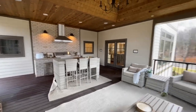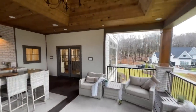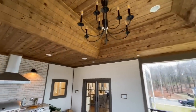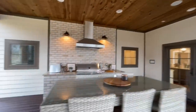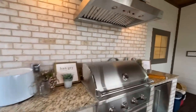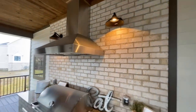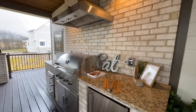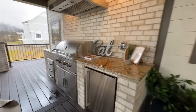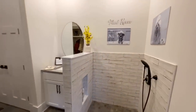And then plenty of seating out here. Just like I said, a great outdoor hangout spot. Love the ceilings. I love the wood ceilings whenever they do that. It's one of my favorite things. And then you do have your built-in grill with a brick backsplash over here. And a nice island.